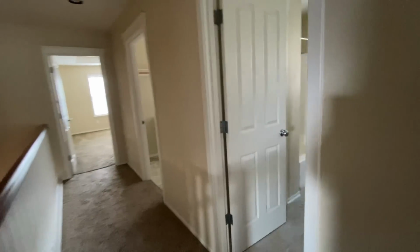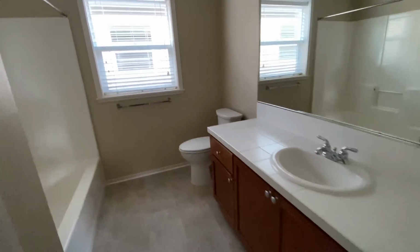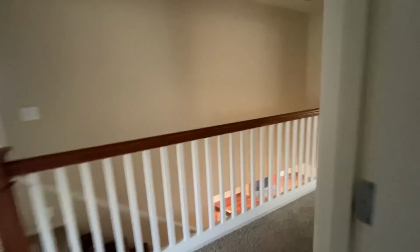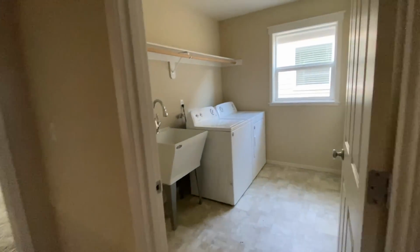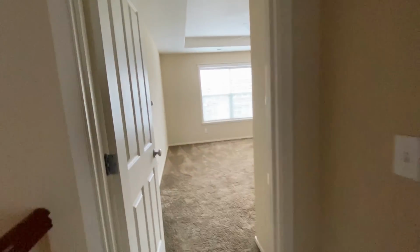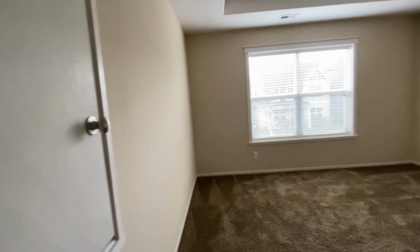Okay, now we're going to go down the hallway. This is also upstairs. This is the upstairs bathroom. Nothing super exciting, but it's a great size and functional. And then we are going to go back out into the hallway and I will show you the laundry room. Now, I'm actually not going to be doing any decorating or updates to any of those spaces. I'm going to leave them as is because we are just renting and it feels like it would be a waste of money and time.